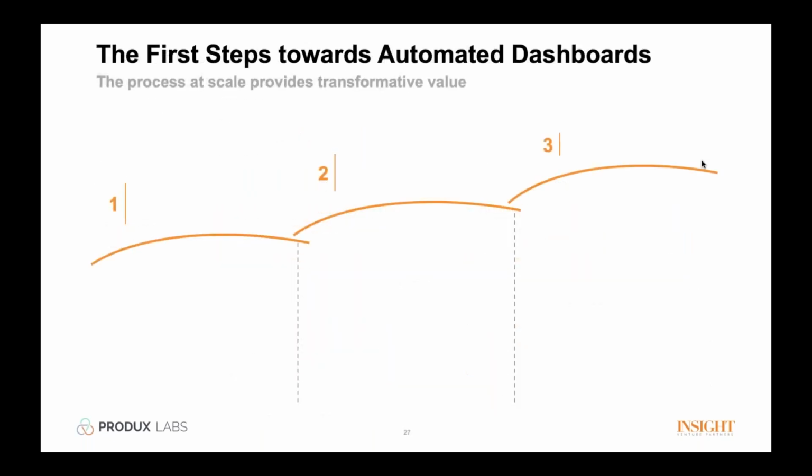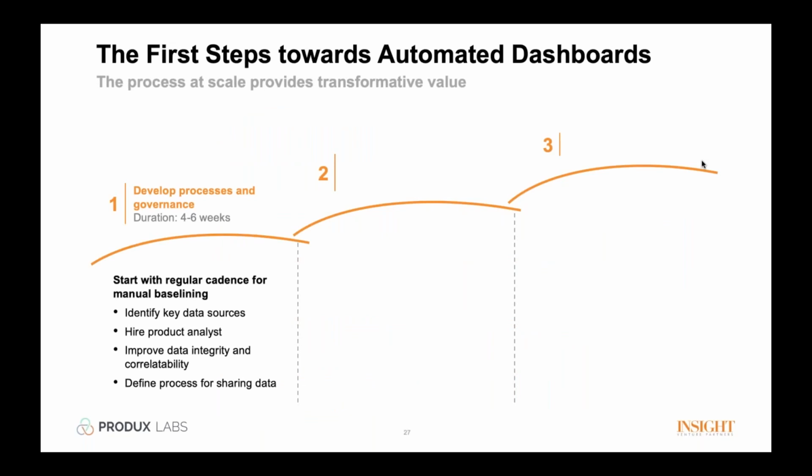So how do we get towards automated dashboards? The first step here is that we develop process and governance. This is usually a 4 to 6 week period for us. And we start with a regular cadence for baselining the manual data. So here we're identifying key data sources. We hire that product analyst. You improve the data integrity and correlatability, and you define process for sharing data.